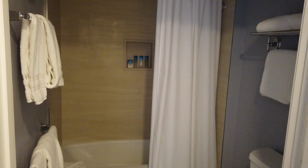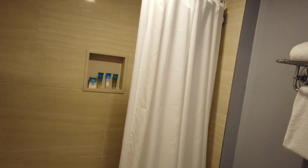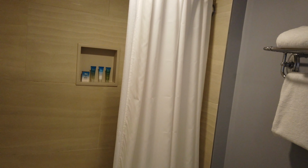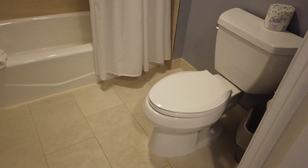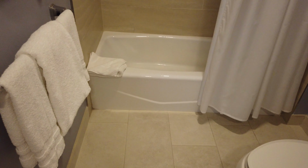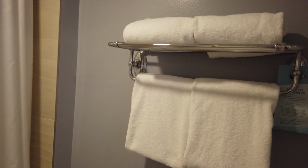Let's take a look at the bathroom. Okay. I like the size of the bathroom, especially from a typical bathroom. If you're thinking your value resort's really tight and small, there is a little bit of room here to walk around the toilet, which is nice, and to get dressed and shower comfortably. Plenty of towels.